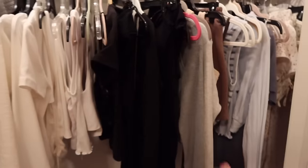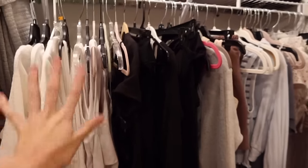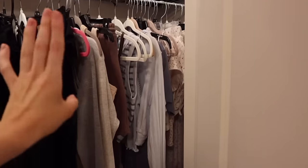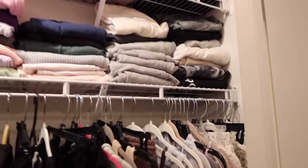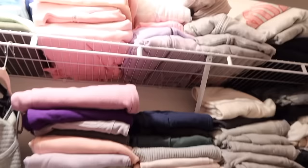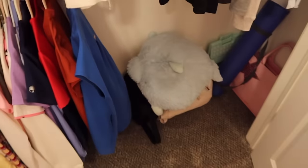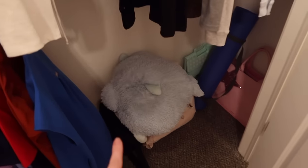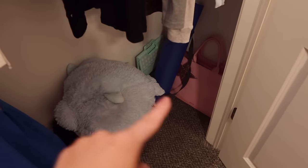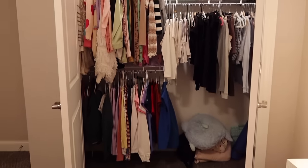Here I have more basic tops that I wear a lot, or bodysuits, so they're color-coded, so white, black, gray, brown, navy blue, and then some floral stuff back there. Up here I just have sweats, and then I have all of my sweatshirts up here, color-coded as well. And then down here is an extra blanket and Nina, who I pull out every night. I have another camera down here, a little step stool, my yoga mat, and then one of my bags. So I think it looks pretty good. It's come a long way.